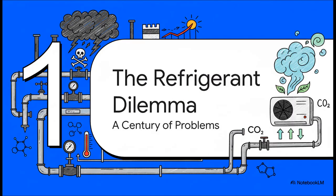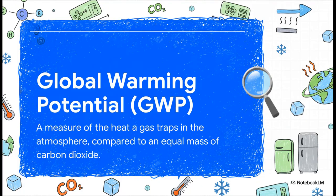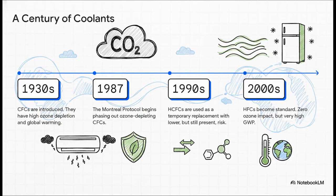Okay, so to really get why we even need a new cooling champion, we've got to look back at the mess our old ones made. For pretty much the last 100 years, our mission to stay cool has led us down a chemically complex and pretty damaging path. And the key number you need to know to measure this mess is something called global warming potential, or GWP. The idea is actually pretty simple. It just compares the warming effect of any gas directly to good old carbon dioxide, which we give a baseline score of just 1.